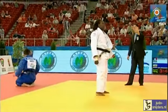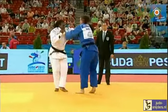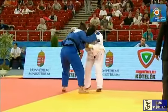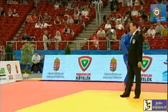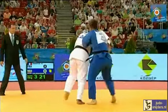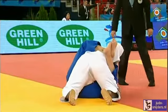Aggressive start from Andeol. Andeol is insisting on that grip on one side. As long as she continues to attack, then she won't get penalized for it. Once the arm goes over, you need to attack right away.